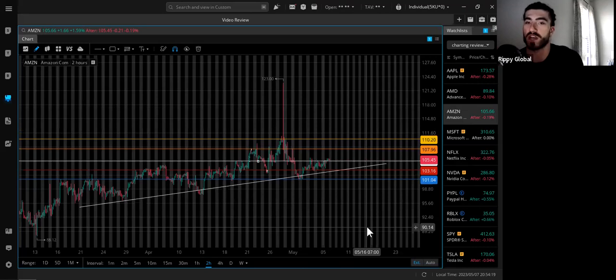SPX I always watch. I like to trade that end of the day. I like to use that for overall market sentiment as well. So outside of the main stocks, Amazon and Netflix, I don't have anything else I'm really watching that heavy.